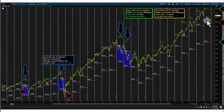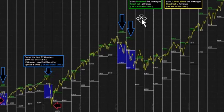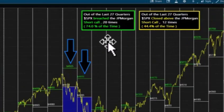Now let's look at the actual performance of this thing. I think this is fascinating. This is rather small, so I'm going to zoom in a couple spots here. I've talked about how one of the main risks is that we're going to give away upside performance with the call. And if we look at the last 27 quarters, the SPX breached that upper short call 20 times.